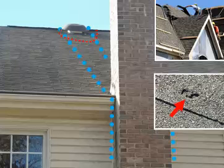So I asked her, what type of work did he do? And she told me that he replaced some of the damaged flashing around the chimney and installed new shingles on the back side of the chimney. And I told her, well, it's possible there may be another source to this leak.